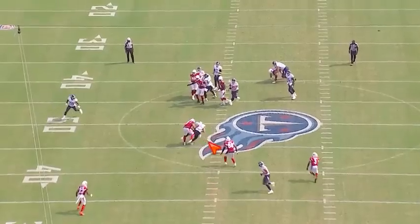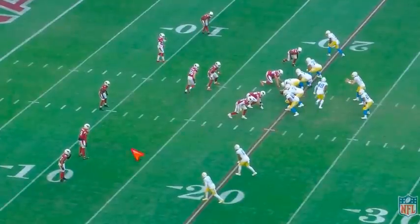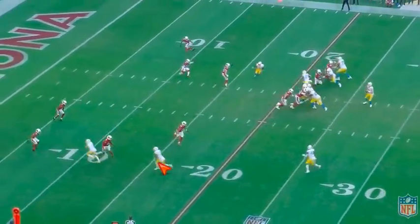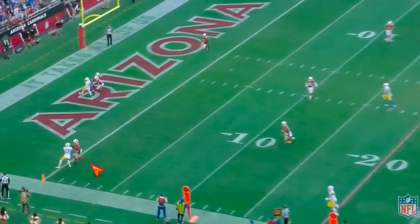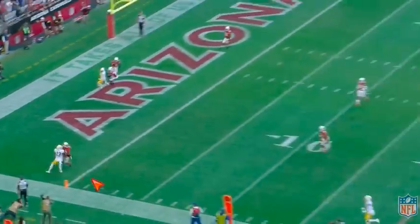Put a hit, put that hand in there, knock that ball loose, and completion. Here you're going to see him in man coverage on Keenan Allen. I mean, we're here. We keep our inside leverage. We get in that hip, and we use the sideline as a defender. And Keenan Allen ends up making this play, but he's out of bounds.